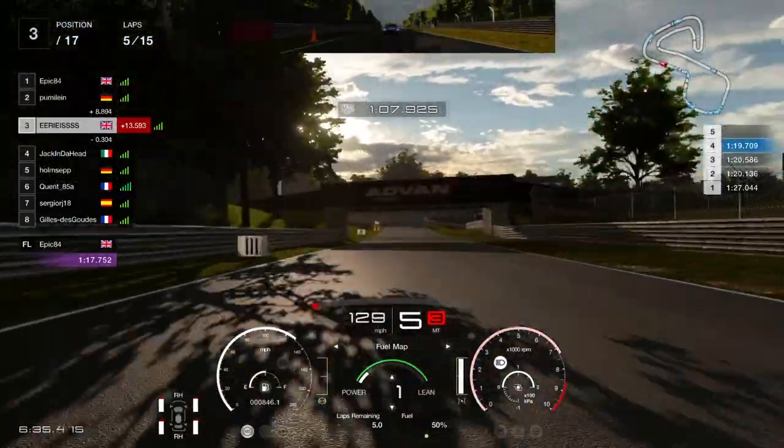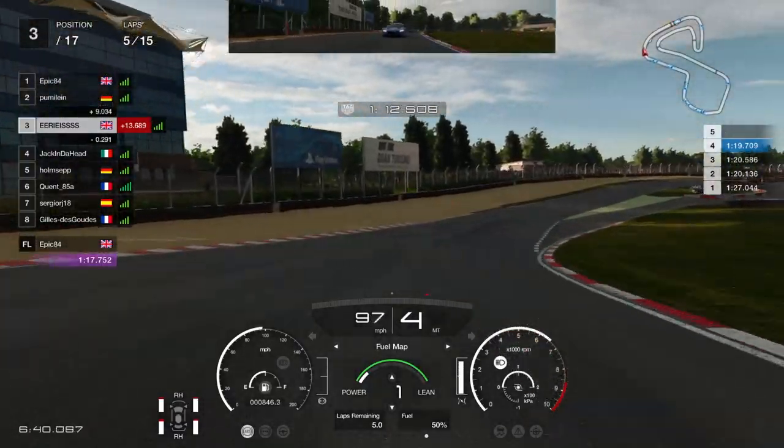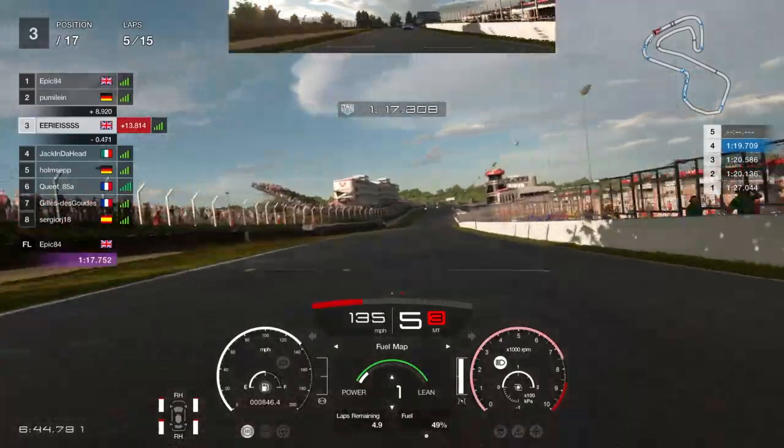So we're in a good place with the fuel. We've got 50% remaining there, and we're a good way through the stint. And we're in 3rd. Happy days.